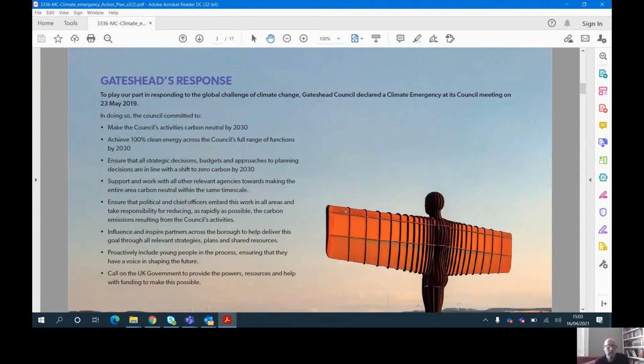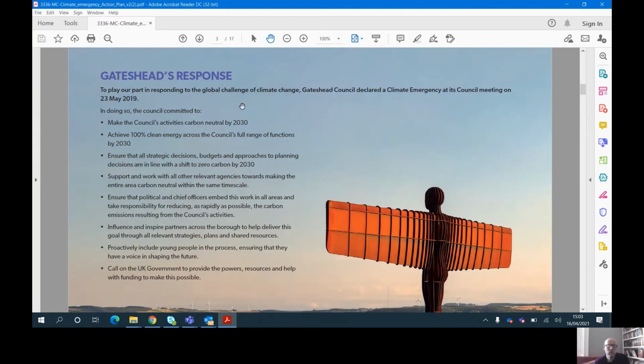Now, Gateshead Council, at its council meeting on the 23rd of May 2019, declared a climate emergency and set out a number of commitments. So it's committed to making the council activities carbon neutral by 2030, achieving 100% clean energy across the council's range of functions, and there's a number of really good commitments. And this plan has also really come out of that statement of the climate emergency.